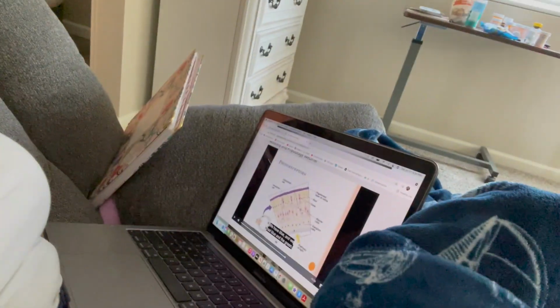Doing schoolwork right now. This is so much, but I'll do it. I'll be able to do it. I feel a little nauseous, just mostly tired, which is pretty much it.